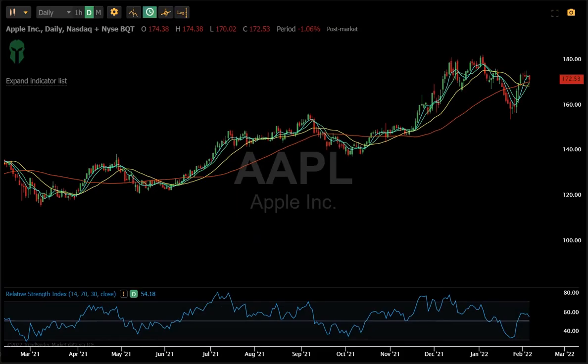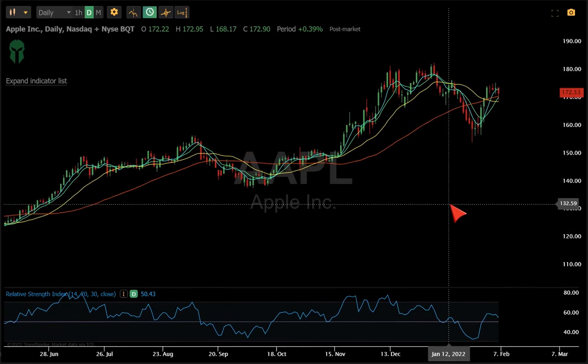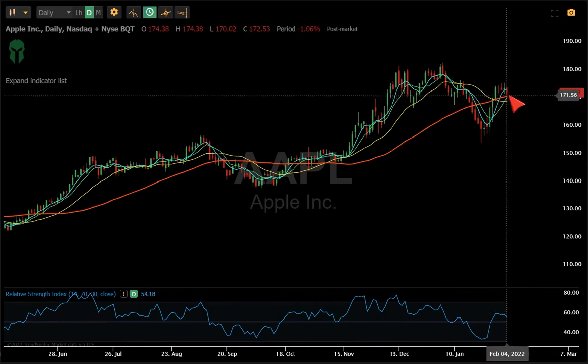Next up is Apple. Now, why Apple? Apple's earnings were outstanding. We're not even going to rehash it again. You can look it up if you want to, but for time's sake, we're going to move along. What we're going to focus on with Apple is simply technicals, and we're going to give you a couple levels to look at here. So it's important to understand that you're holding this 50-day. You came down below it.